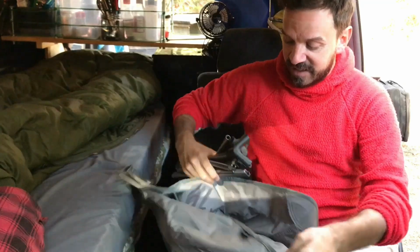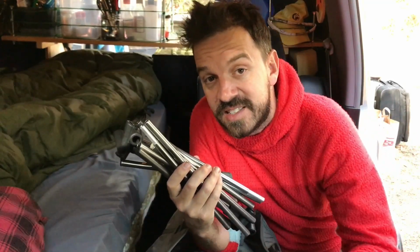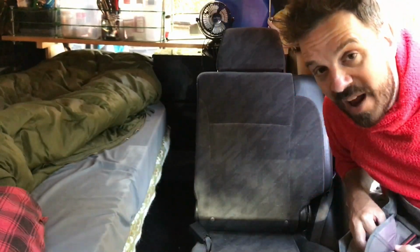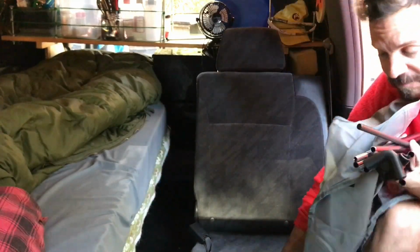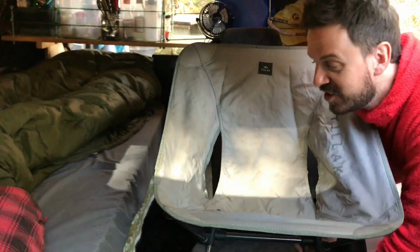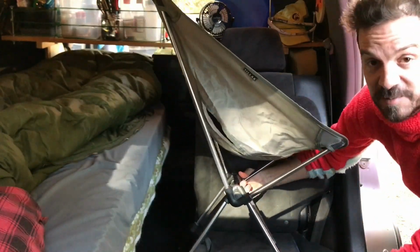Okay, and basically this just kind of folds out, folds up. This is my chair that I use outside, but you could use it inside in the same way that I use my seat here. And I'm just going to put this together and kind of show you what I mean. All right, here we go. So this is what the chair kind of looks like. They come in different models, different sizes, but mostly this is about the general size.